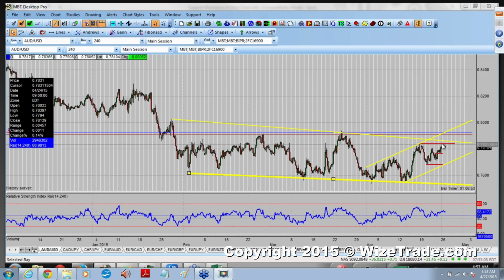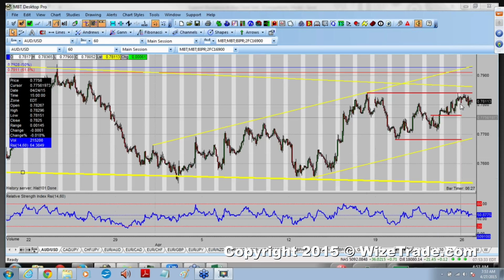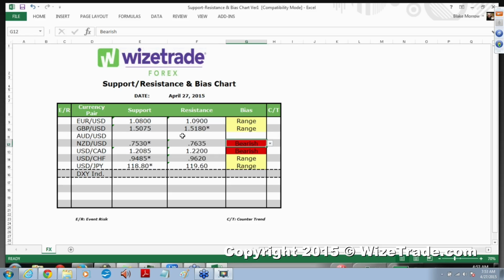If we get to 78.40 and we break, if this channel is holding still, we may only go up another 10 pips before reversing. So I guess what I'm trying to say is don't get too excited about the Aussie dollar should the Aussie dollar break to the upside. Okay. So for today, though, 78.40 is a big deal. And then support is 77.60 again. 0.7840. It's pretty important resistance up there.